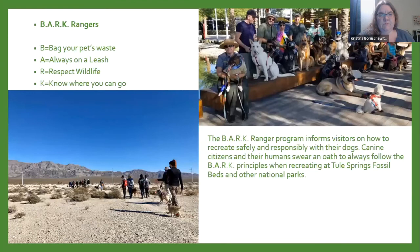This is our Bark Rangers. BARK stands for bag your pet's waste, always on a leash, respect wildlife, and know where you can go. This is to help people with their dogs and just to recreate safely with the dogs, because there are snakes out here and pet waste does detrimentally affect the soil and the park itself, not just visually, but in other ways.